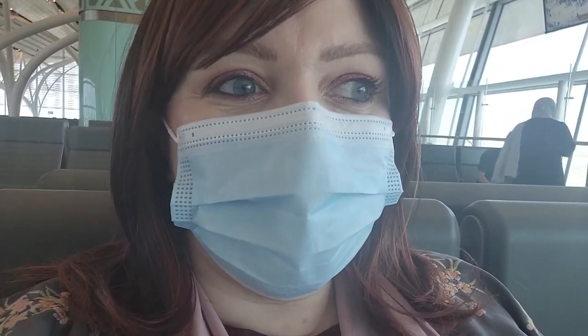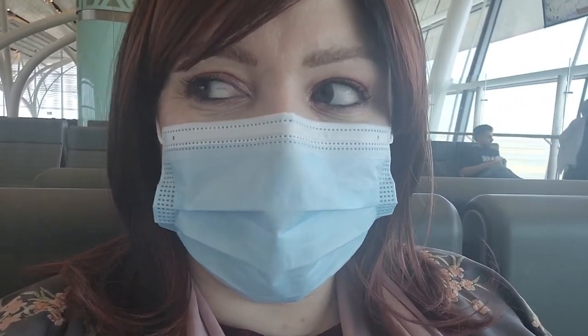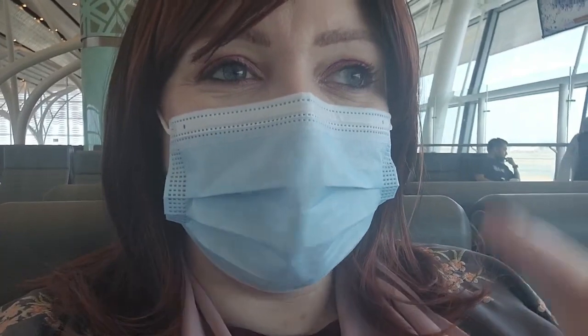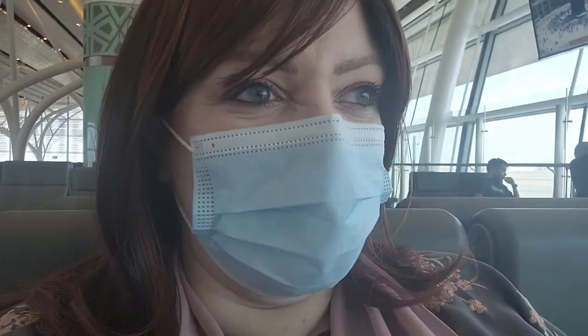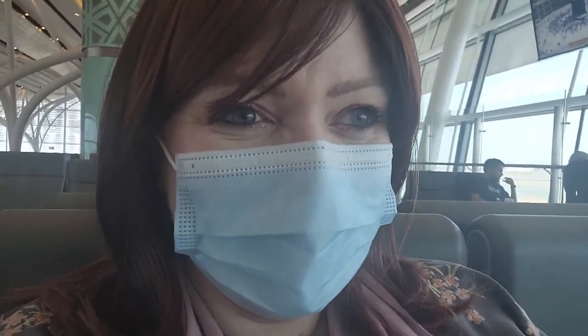We just literally wandered through an empty security area, slightly suspicious, and you've still got to go through all the machines, but there's no one there, so they're beeping red, and I'm just looking around. As I stepped over the threshold of the security area, an announcement started, because it does Arabic and then English, and I nearly had a heart attack. I thought I'd set off an alarm.